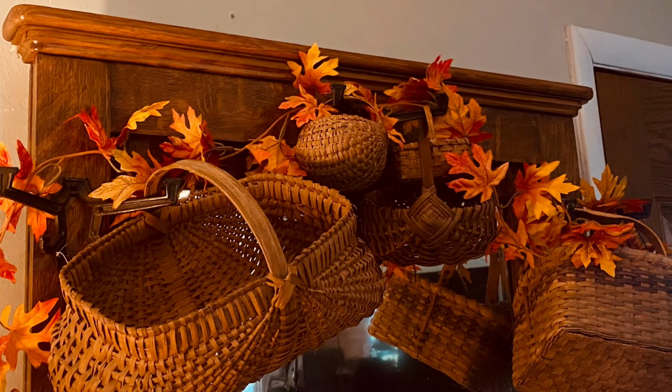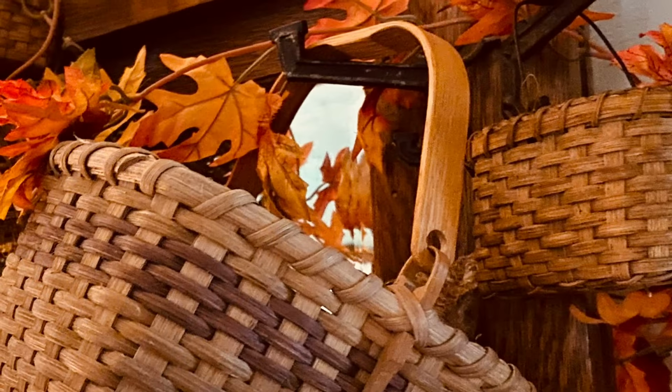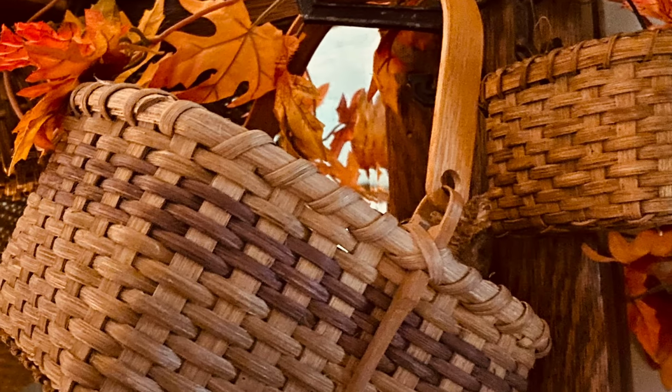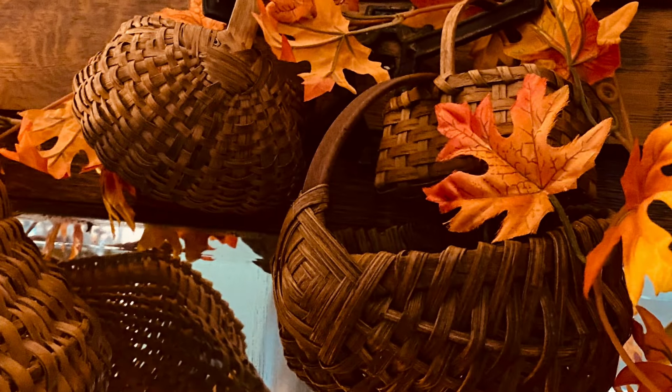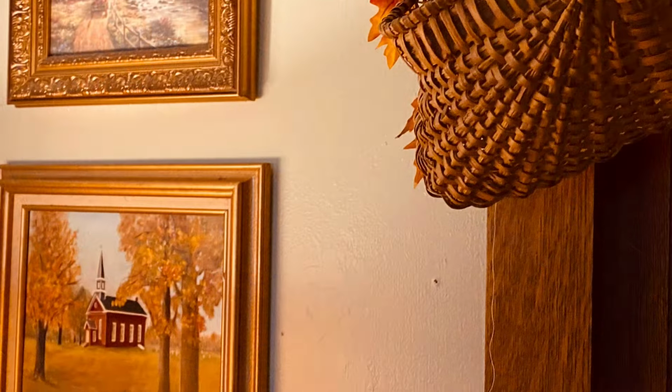And then I have all these baskets hanging on a hall tree when you come in the front door because I take food to people and take things to people, and I can just grab a basket and set the food down in the basket. And so I just stuck one garland up there. It's just enough orange to show that it's getting to be fall. School just started. It's still August.